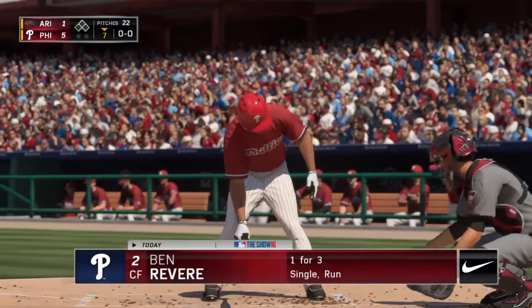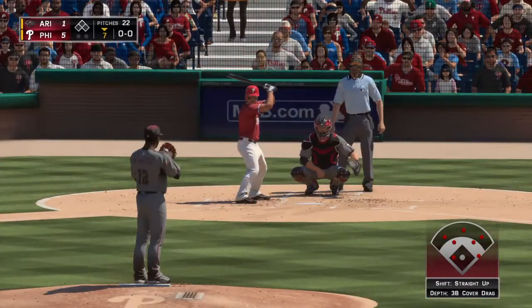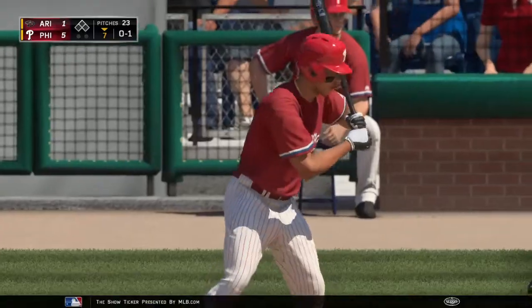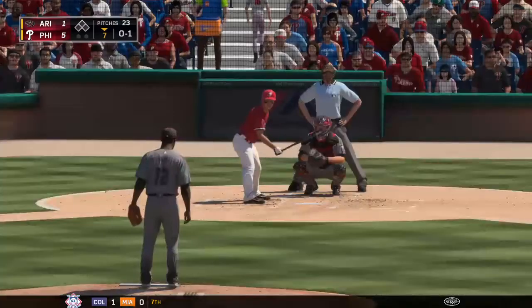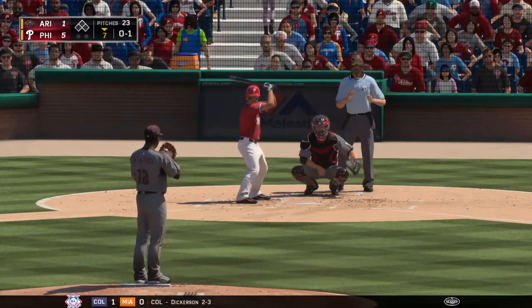Ben Revere steps into the box as the leadoff hitter here in the bottom of the 7th. You know, guys, I love a guy like this leading off an inning for you. He makes good contact, and he can run. Fastball in there for a called strike. Oh, and you wonder if maybe he decided beforehand just to take a pitch up there first. Too bad for him, because that thing was right down Broadway.